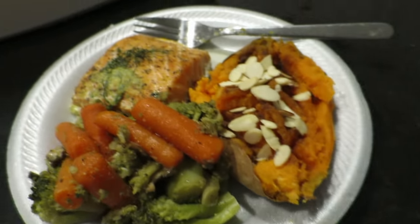Dinner is served on plastic plates. Now, you got a problem with plastic plates? Oh, that's fancy. Fancy smancy. That's the new fancy. Fancy smancy.